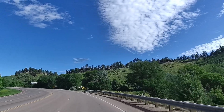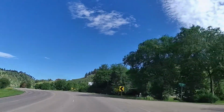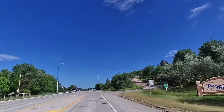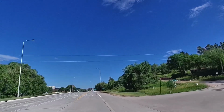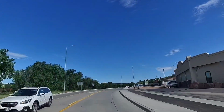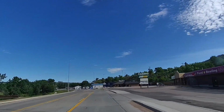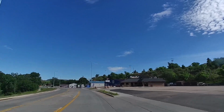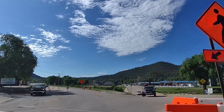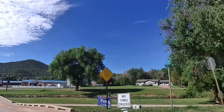Our next stop was the town of Hot Springs, South Dakota. Hot Springs offers many really cool attractions. There is a mammoth site, Cascade Falls, and the Evans Plunge Mineral Springs, just to name a few. Located in the Black Hills of South Dakota, Hot Springs is close in location to the Crazy Horse Memorial, Wind Cave National Park, Custer State Park, and Mount Rushmore.